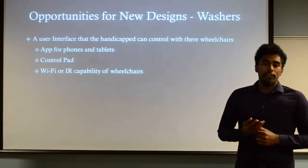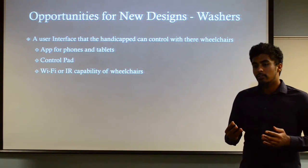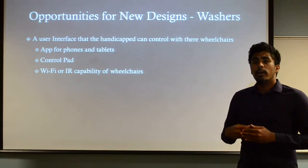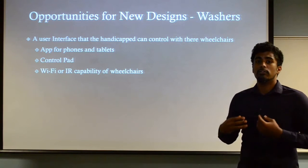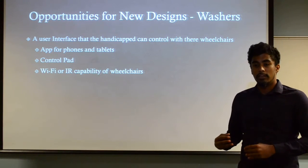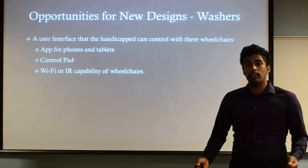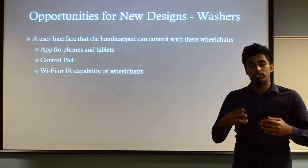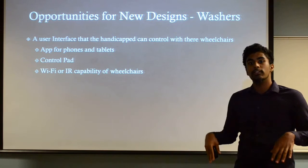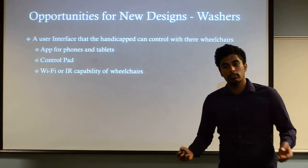New opportunities for new designs aren't much in terms of mechanical, but in terms of control systems, there's a great need for the handicap, where they have to overstretch to reach the controls of a washing machine. If we could create something with an app for their phones or tablets where they can access the washer's UI, or a control pad on the floor that they can use their wheelchairs on and go through the washer's UI, or something where they have Wi-Fi or infrared capabilities built into their wheelchairs, that way they can control all the home appliances that they have with one device.